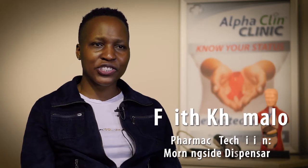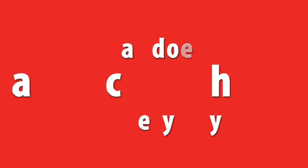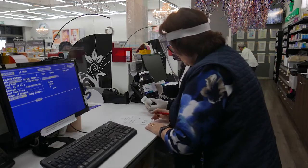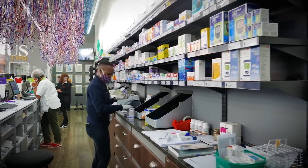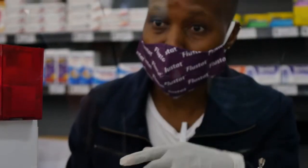I'm a pharmacy technician working in a private pharmacy in Morningside suburbs. I've been doing this job for about 10 years. A pharmacy technician helps the patients on a daily basis. My responsibilities are helping the customers with dispensing their medicines under the supervision of the pharmacist. I help with the packing and selling of over-the-counter medicines. I help with giving advice to patients on how to use their medicines.